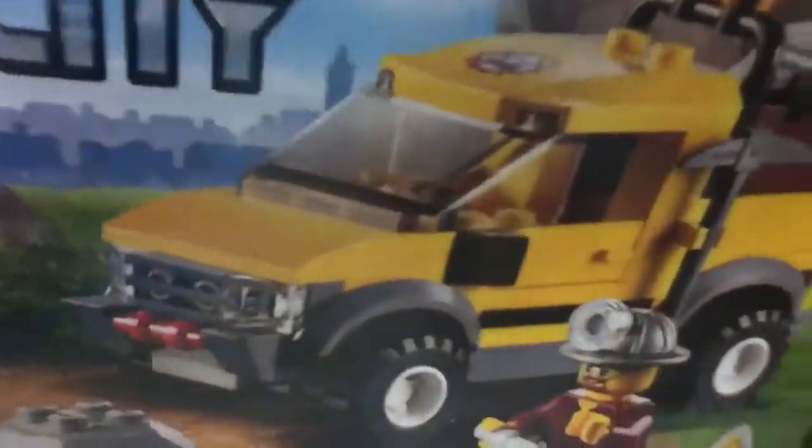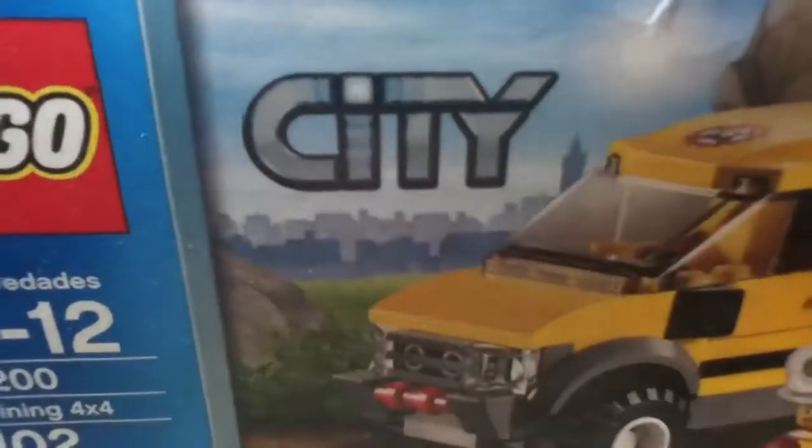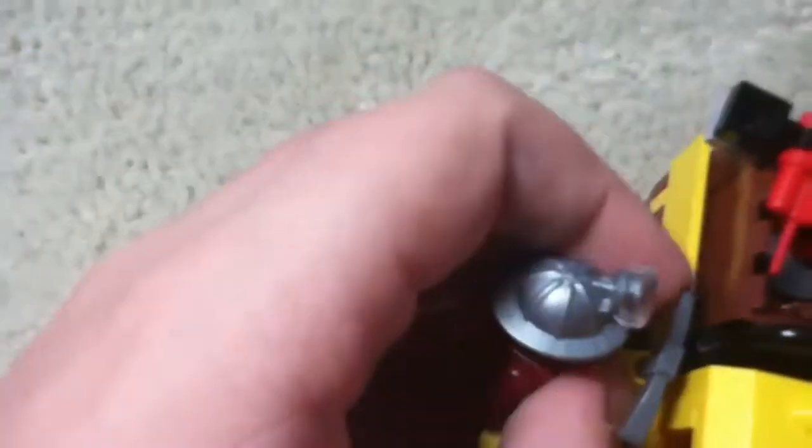World Brick Studios here. And out of the kindness of my heart, I'm going to be giving this away for Christmas. So, this is my Christmas giveaway. Small set, mining 4x4, with the minifigure included. That's how nice I am. The truck, the boulder, and everything.